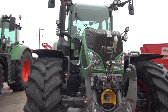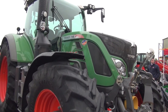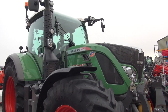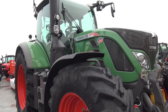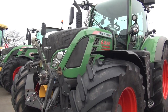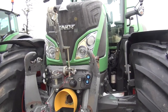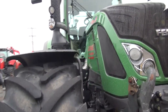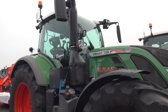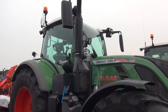I'll do the Fendt tractors first, then I'll go and do the Krone machinery. This is Graham Ray, shaky. A Fendt 718 Vario. I've actually been in that tractor a few times, filming. And here we have a Fendt 720, also Graham Ray. Oh, brave man, he's left his grease gun there. That's Dennis's tractor.